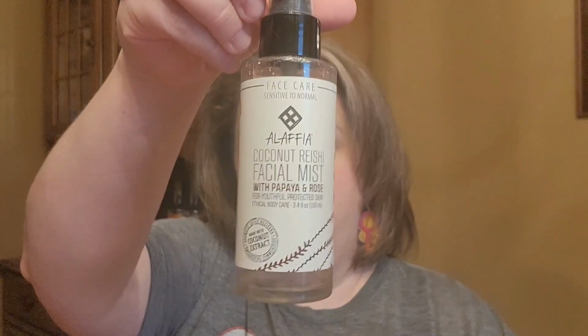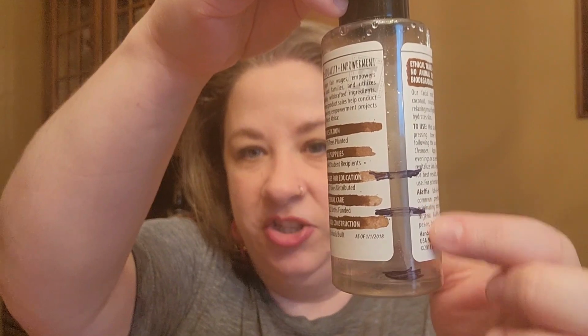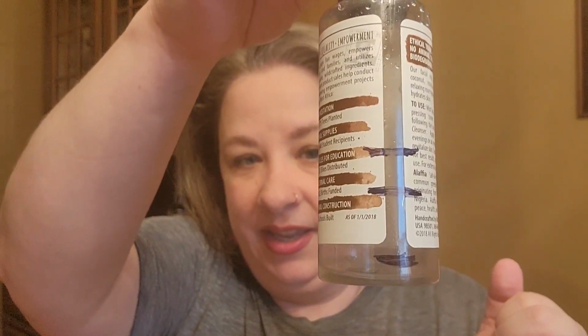Let's see. This one, oh my gosh, you guys, I honestly thought I was going to finish this today when I did my morning skincare routine, but there's literally one use left, so it's going to stay in the basket. It's the Alaffia Coconut Reishi Facial Mist. It is so good. I love this stuff so much. But as you can see, I was here at the last check-in and I am literally down to there. There's literally one use left. So that is going to go ahead and stay in the basket.